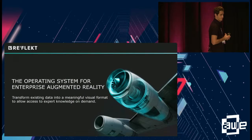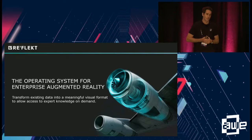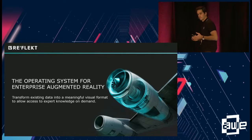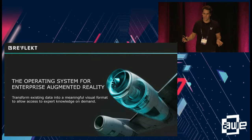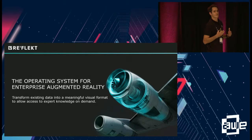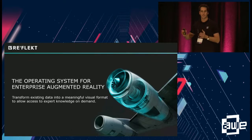So how we do it? What do we do? Well, Reflect developed an operating system for enterprise AR that helps your company to leverage this technology and easily deploy and maximize the success and the return. We make it easy for you.